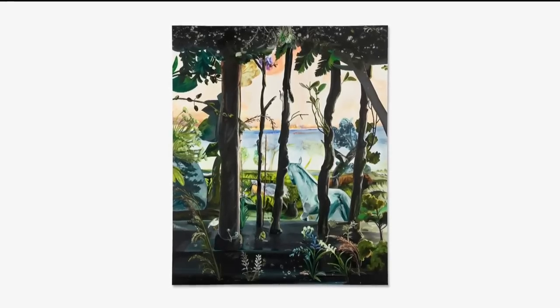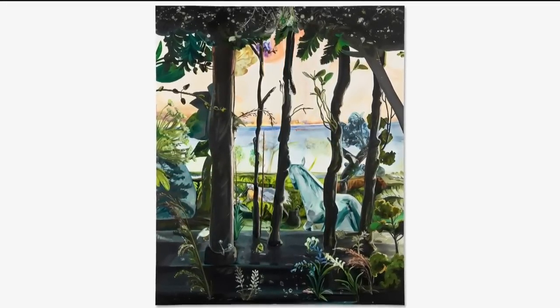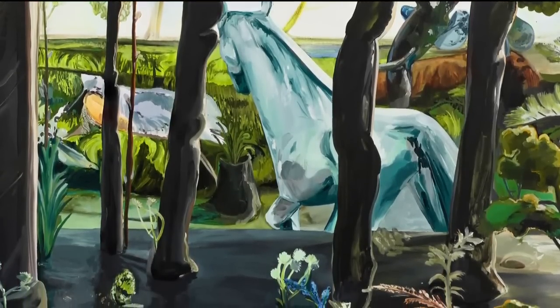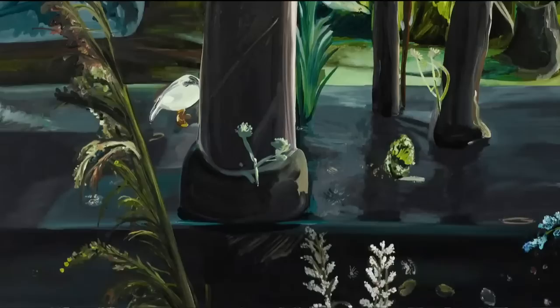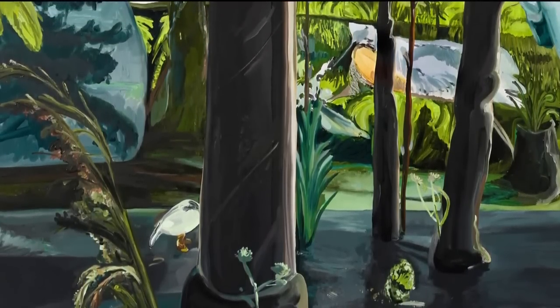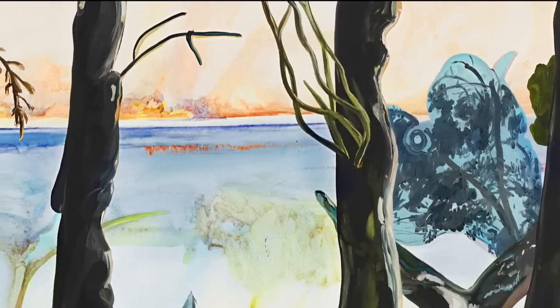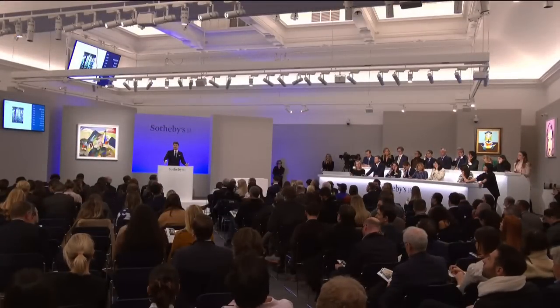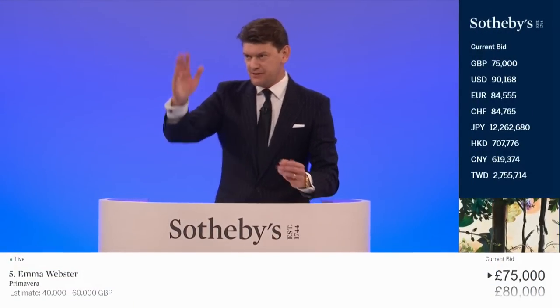Next up, Lot 5, The Mystical and Otherworldly Primavera from 2019 by Los Angeles-based artist Emma Webster. Incredibly excited to have this here. Sold as viewed. I'm sure many of you admired it in the exhibition. I have significant advance interest here, so I can start already at £20,000, £30,000, £40,000, £50,000, £60,000, £65,000. Here in the book, the highest of the advance bidders is £65,000. It's here in the book.